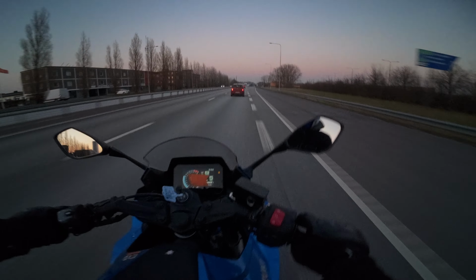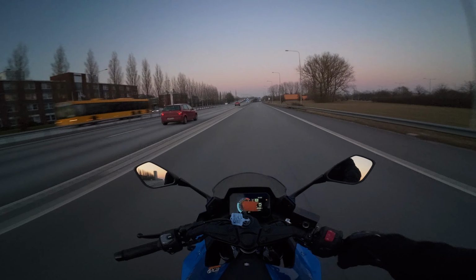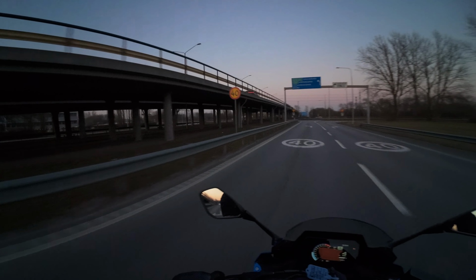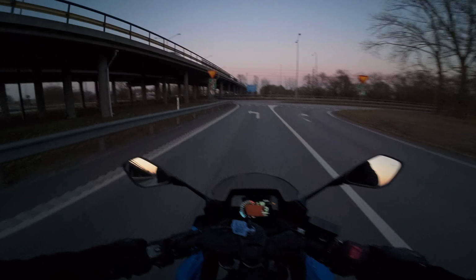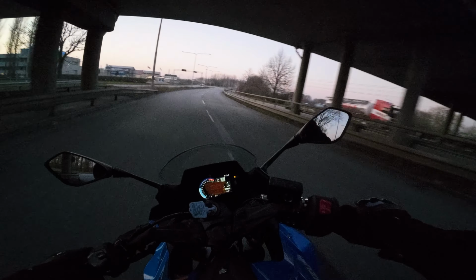I have tried maybe 1 or 2 bikes that give me a bit more confidence leaning in the corners. But this may be the most fun sport bike I have tried so far. I prefer this over the Aprilia 660. I prefer this over the R7, I think.